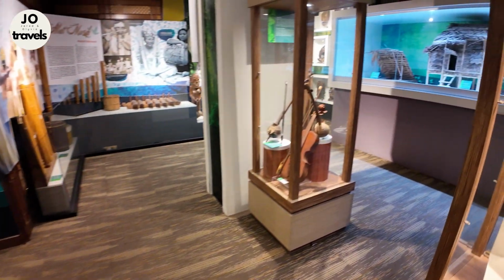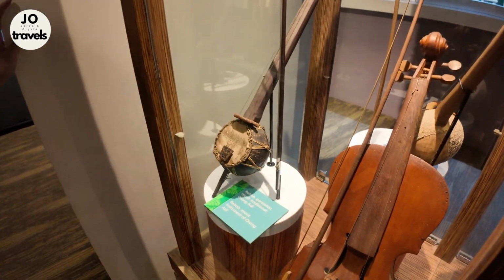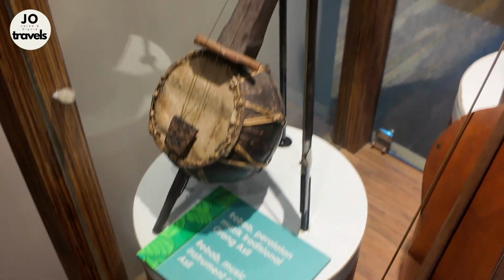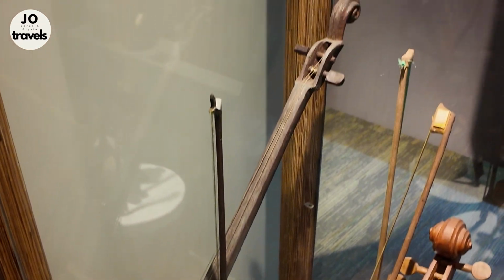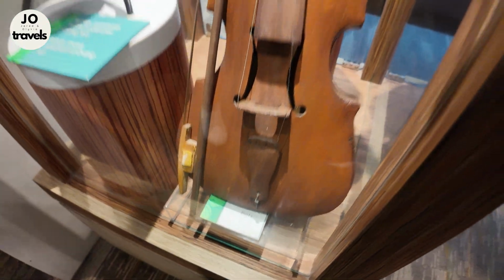This one is what? This is like their olden violin. Rebab. What is this? Rebab. It's another version of violin, but smaller. Hey, violin. Biola. This is violin lah. Yep, violin. That's what I said.